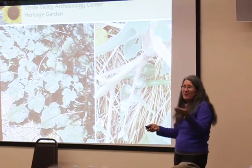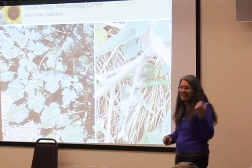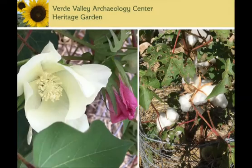Or if you have somebody who wants to do a spinning demonstration, then the center can definitely take the cotton and do that. And speaking of cotton, if you've never seen the plant, it has a beautiful flower. Now I have to say this Bolivian cotton we had at the well had even prettier flowers. It was kind of pink and white.